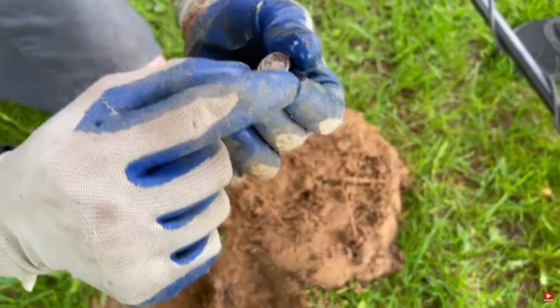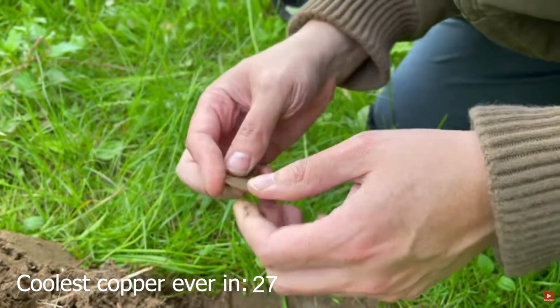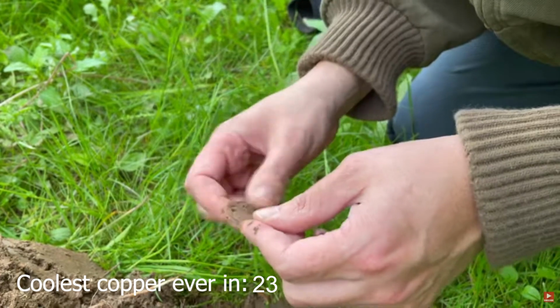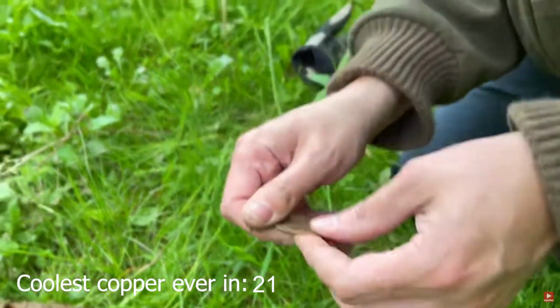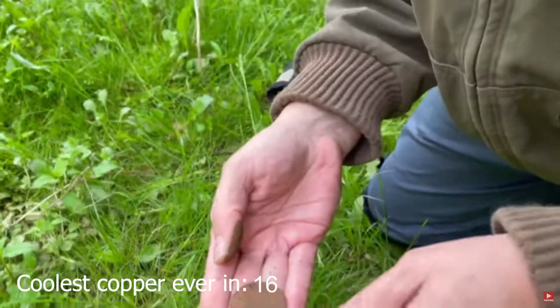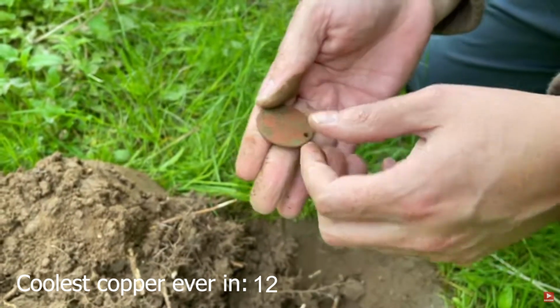Very cool. What do we got? 1937. Oh, it's a car token. I'm just gonna say V8. Yeah, Ford. Those are cool. I never dug one of those. That's the same one that Charlie Harley dug down on his property. Yeah, those are cool. The V8 on the back. V8, yeah. Let's clean that up real quick. We'll be right back.